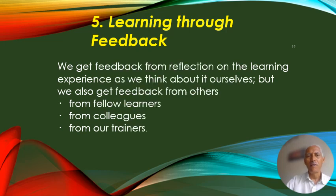So we get feedback from reflection on the learning experiences as we think about it ourselves. So we can give feedback to ourselves as we reflect on the things that we're learning. But it's not just self-reflection, we also get feedback from fellow learners, friends, trainers. If you're a teacher and you're teaching, you can ask your colleagues to come into the classroom and watch you, and they can give you feedback. Okay?